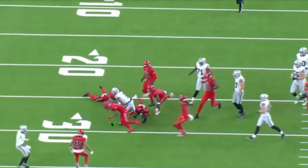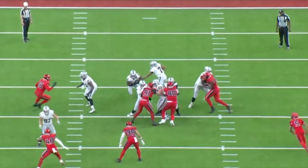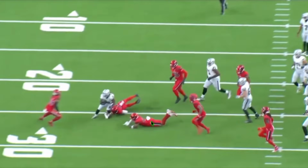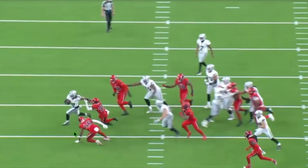The finish, guys. The effort, the physicality. Blocking, again, good old line. 76 does a good job, washes 51 inside, gives Jeanty a chance. You give number 2 a chance, embarrasses 39 with a stiff arm right there. One guy falls down, keeps going. You can't knock him down. Great balance, guys, bouncing off of him. I mean, this is incredible.